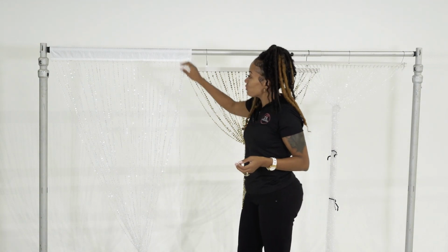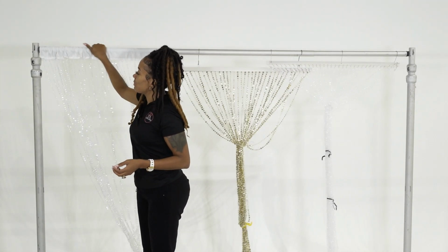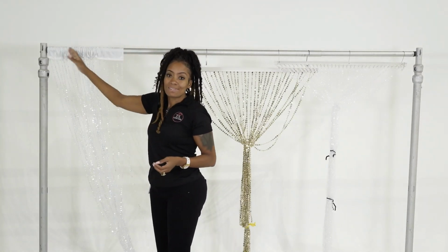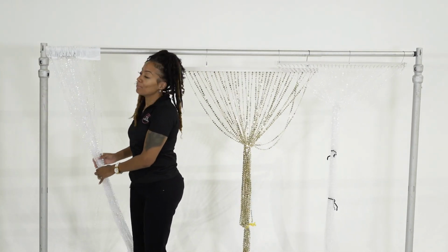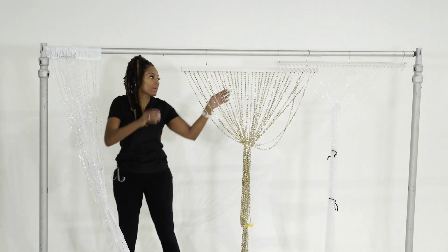So if you want to bunch your curtains up, like I said, to get a desired look, if you're using the fabric, then you would just simply bunch it up. Or maybe you don't want an entire 3 feet of coverage and you just maybe want a foot. Then there you go, right? That's the biggest benefit of the fabric.